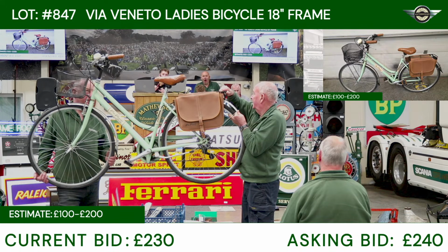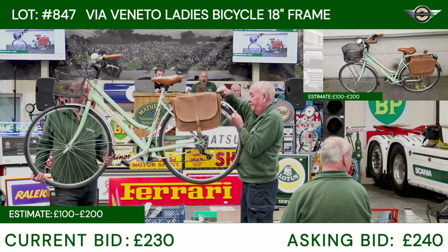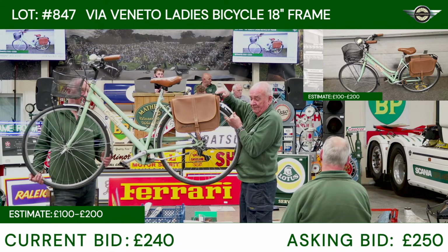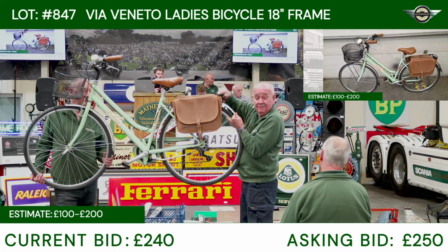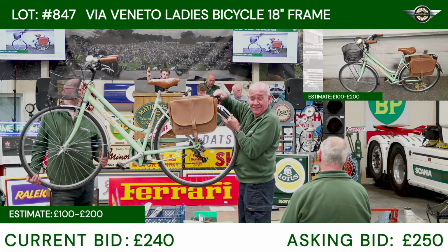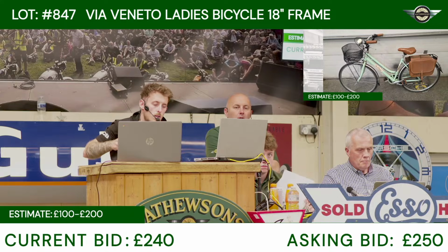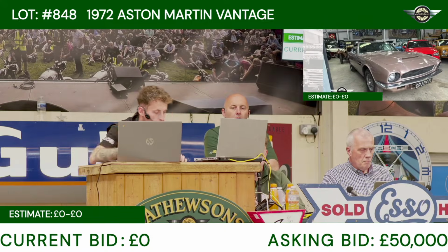230, £230 bid on the telephones for Jack, at £230 bid, 240, at 240, nice bike, at 240. Thank him for his bids at £240, and I'm going to sell it for the first, 240 for the second, third and final time it's going to be sold, 240, Jack underbidder.